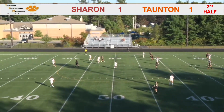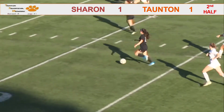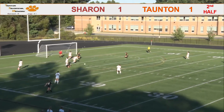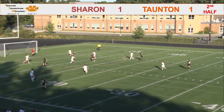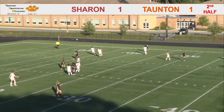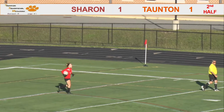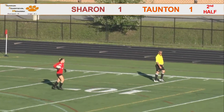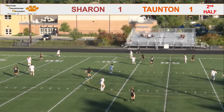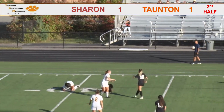Ball's up. Tigers really got to get possession of this ball and get in control of it as they're driving it now down towards Sharon's side of the field. Tigers lost the ball. Not completely yet. And shot down towards the goalie. Ball's in play. Little concentration there.